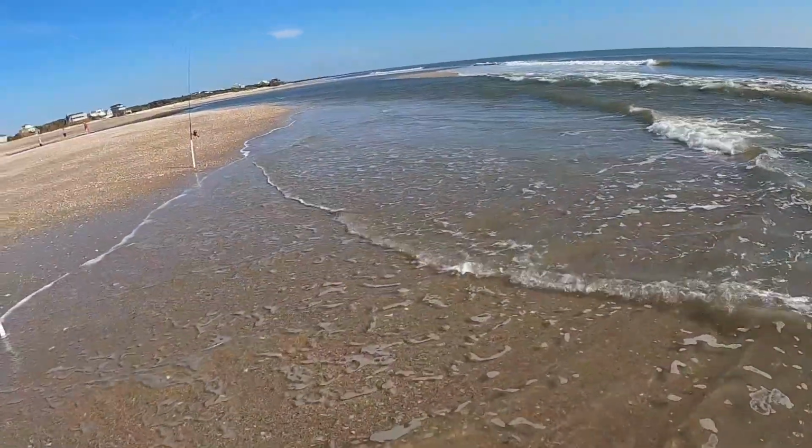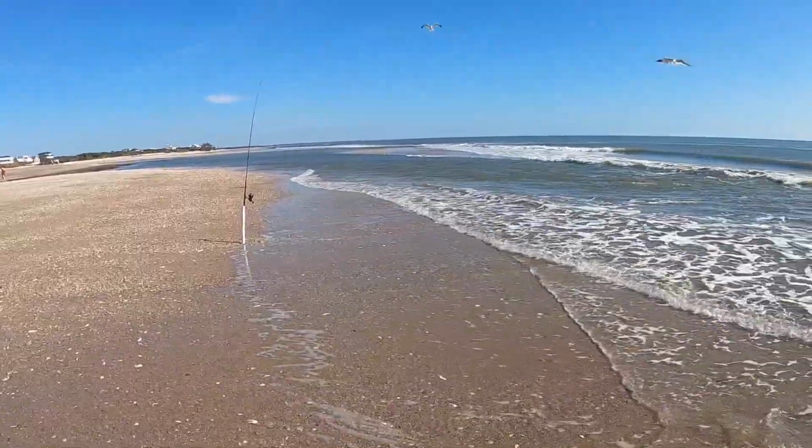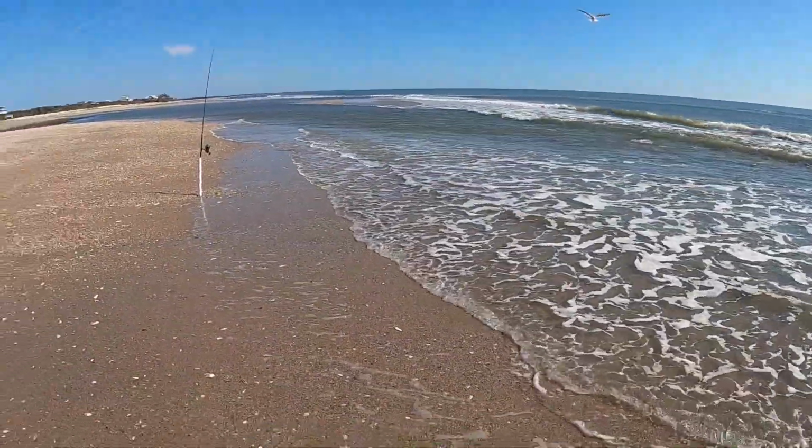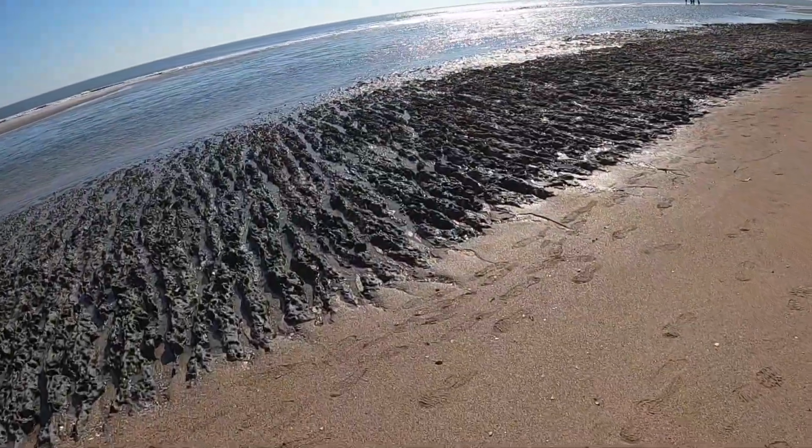Well, I think it's about time to head to our inlet, guys. I've been here for a little over an hour. That water's really starting to drop. That inlet fishing should start to pick up. Hopefully. Cross your fingers.